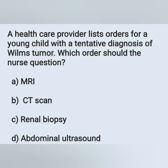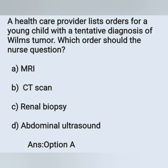The correct answer is renal biopsy. Option C is the correct answer. A renal biopsy is an invasive procedure. If you do a renal biopsy for a child with Wilms tumor, disruption of the tumor will occur. This disruption causes metastasis. So renal biopsy will not be performed for a child with Wilms tumor. So the correct answer is option C. Move on to the next question.